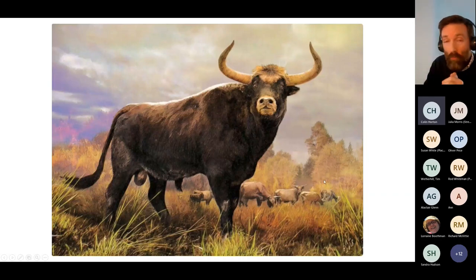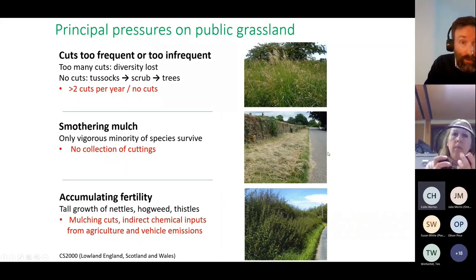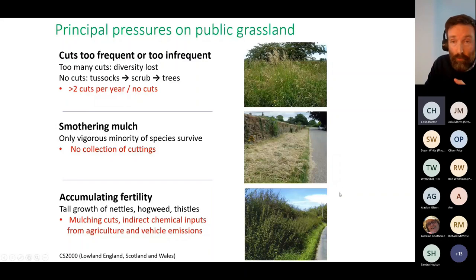So next slide, please. In the absence of these animals roaming wild and free across our landscape, we're faced with a number of pressures on our public grassland, which reduces its biodiversity. Firstly, it's fair to say that generally speaking, cuts are often taken too frequently or too infrequently. Cuts taken too frequently prevent wildflowers from flowering or seeds from setting and dispersing. So that interrupts life cycles and leads to biodiversity loss.